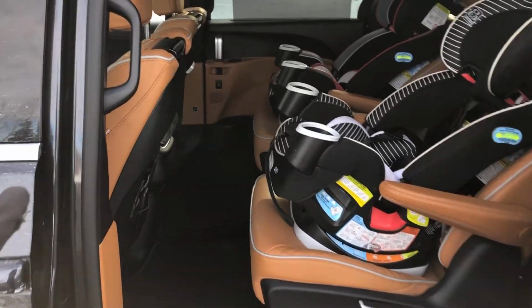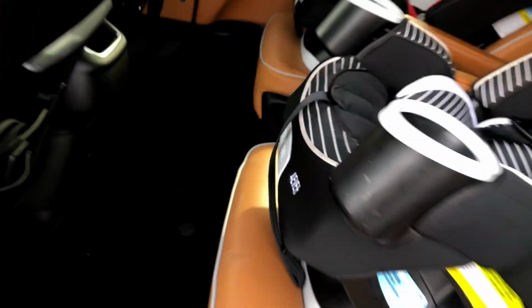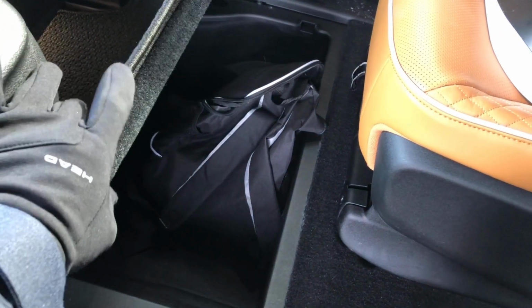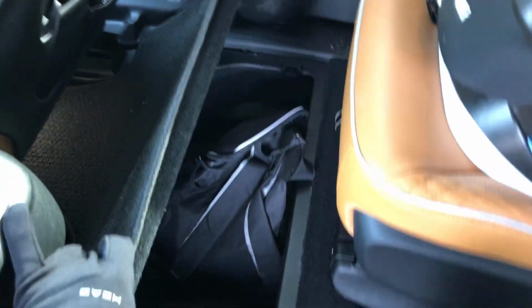There you go. You kind of get an idea of that caramel Napa leather stuff. I mentioned Stow 'n Go. Now, would you believe that some preparation goes into these crazy little videos? There's a backpack back there. That's a medium-sized backpack. It's not that big, so it gives you an idea, hopefully, of the depth and size of the bins.